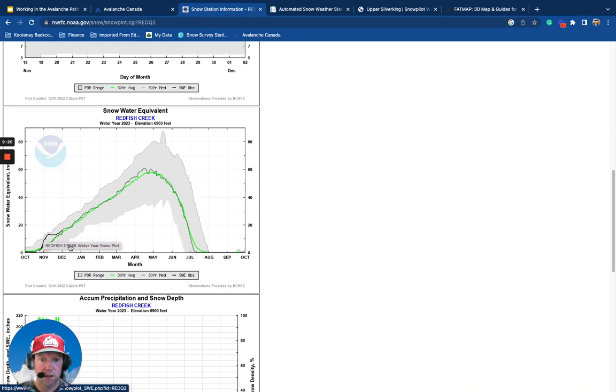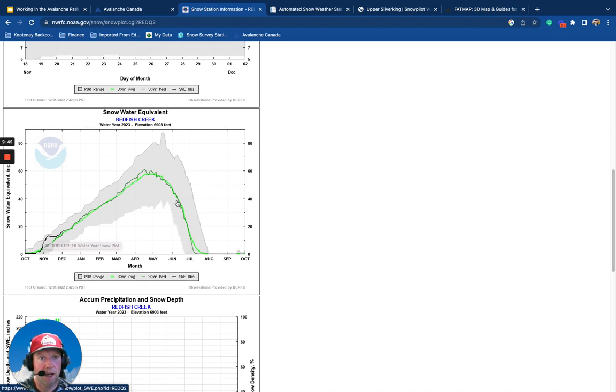So this is generally right where we normally are at this time. And it's great. I know the last few years we've had some poor early season conditions, so it's great to get it more like an average year right now, when people are able to ski before December and actually getting pow and face shots in late November is absolutely fantastic.